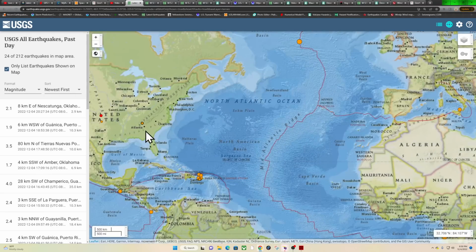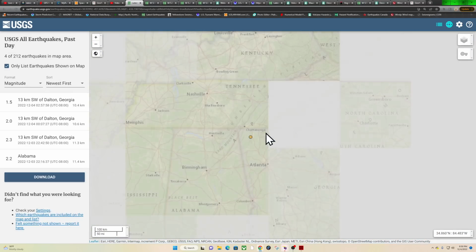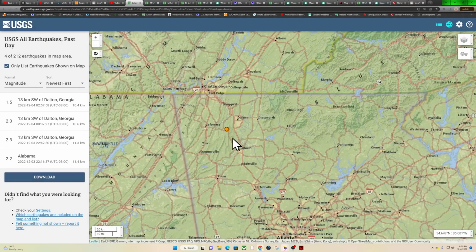Nothing major going on. All right, let's get into the states here. Got a little bit of, I don't know, swarming. I don't know if I'd call this a swarm, but Georgia.